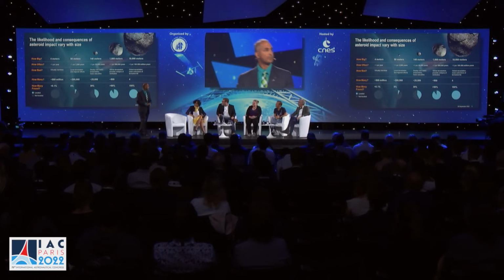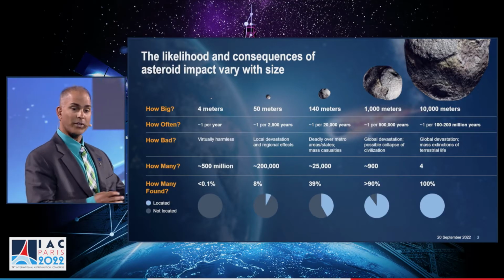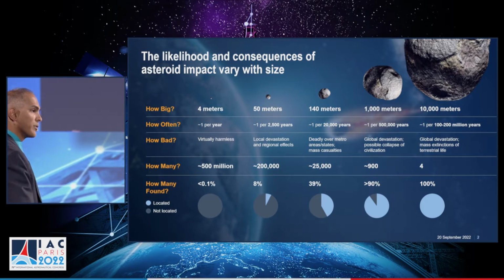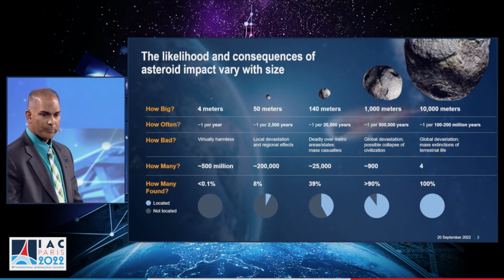Here we are. As you can see, asteroids come in all shapes and sizes. There's a lot to unpack on this chart, but it's a pretty intuitive chart. The bigger the asteroid, the bigger the damage. I want to draw your eyes to the bottom of the chart, though. That talks about how many of these asteroids we have actually found. The large asteroids, we found a lot. Small asteroids, not as much.